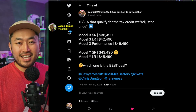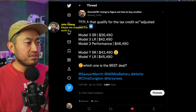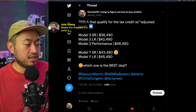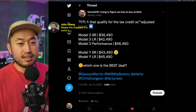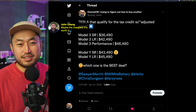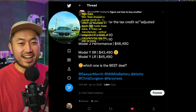Cheapest Model 3, 36K. Yeah, exactly. Maybe the cheapest Model 3 was worth it. Yeah, 100%. It depends on what you want to do with it. If you're just looking for a solid daily driver with Autopilot, then yeah, that's 100% worth it in my opinion. I literally almost thought about it, because why not? You get the $7,500 tax credit, and you can put miles on it. I actually drive a lot, and I don't like putting miles on cars, but I kind of have to at the end of the day.